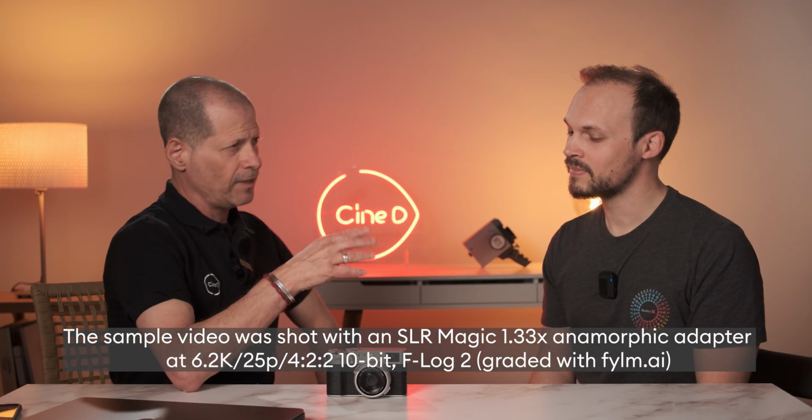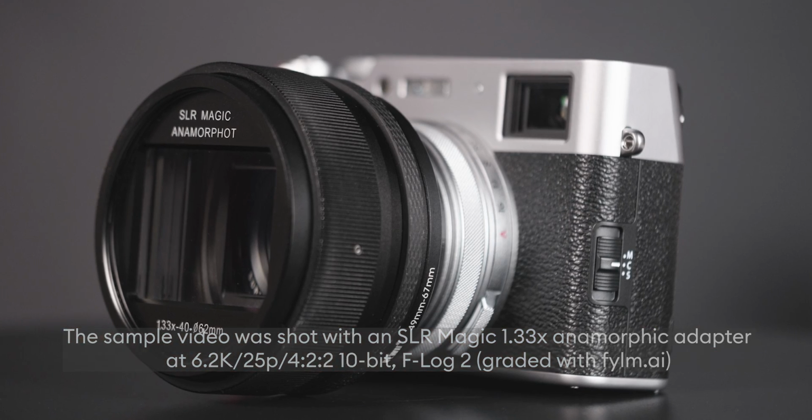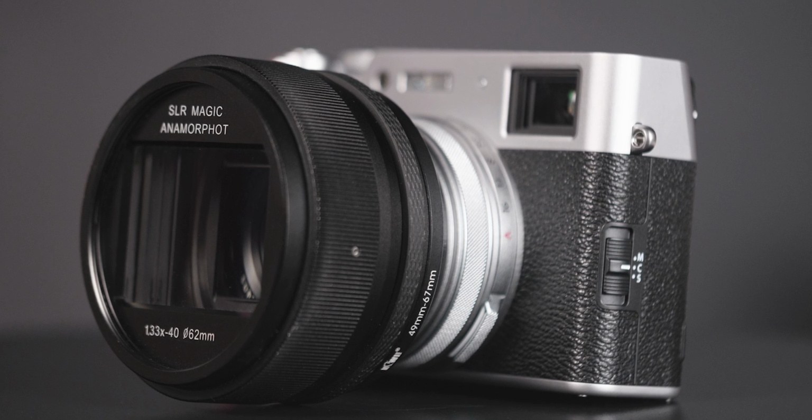That's true. So I also want to indicate one more thing about the video that we just saw. As I said, I shot it with an anamorphic adapter from SLR Magic, and I also used Black Pro-Mist in front of the adapter. Honestly, I think I used a bit too strong a Black Pro-Mist here. It was a quarter instead of maybe 1/8. At times it was very blooming, but it looks very dreamy. But hey, that was also part of the experiment, to see if we can get a bit of a different look from the camera, and obviously it is possible.